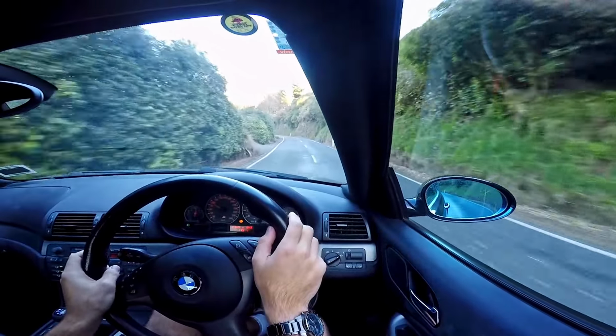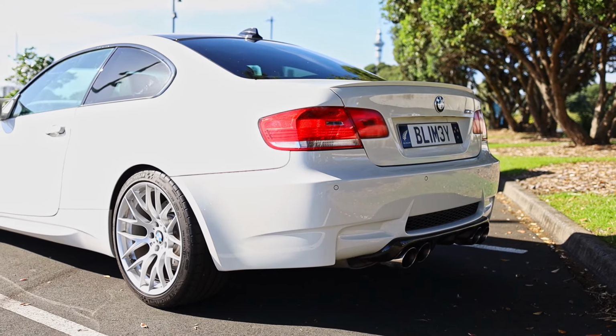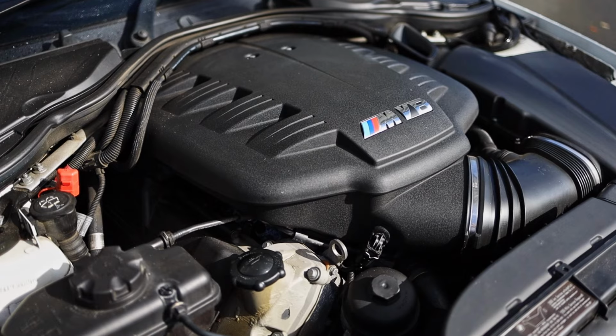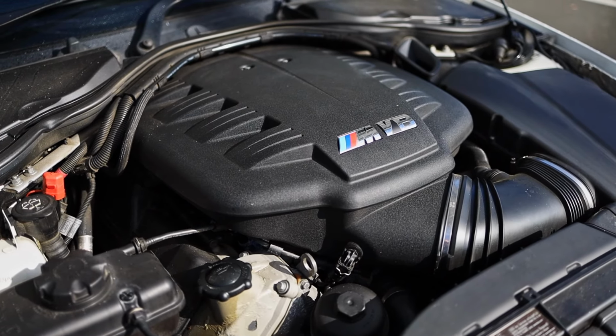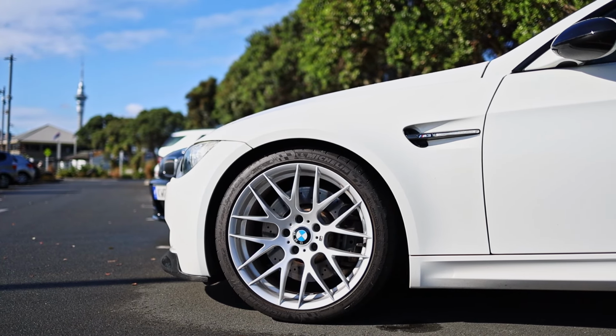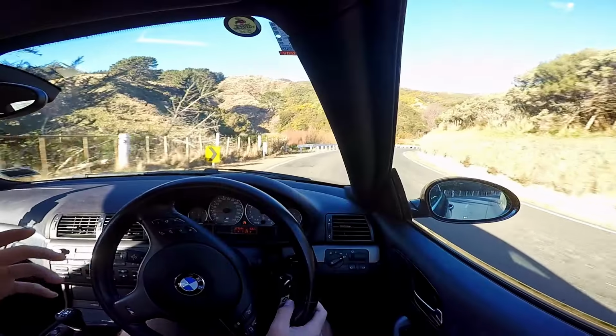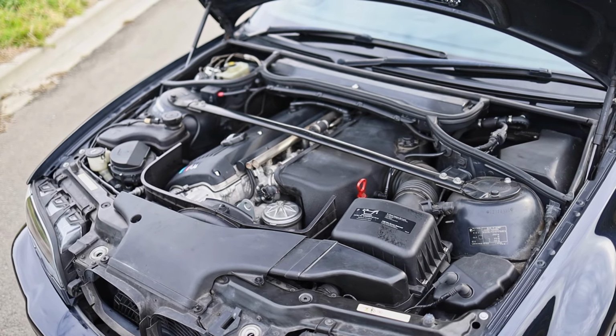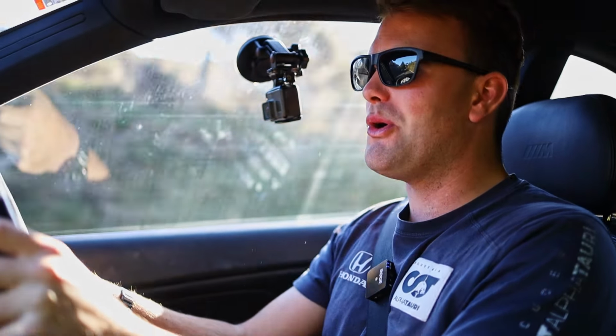If you compare the E90 M3 with like an E90 325 or 330i, there's no comparison. The V8 revs 1500 RPM higher, makes way more power, like another 100 kilowatt. The sound is just exotic. It is a much sharper, much more special drive. In the case of the E46, because it's just a better inline six, there's not really anything that necessarily differentiates it apart from the raucous noise.